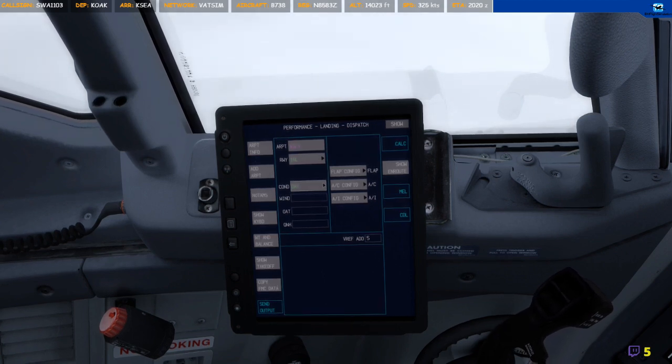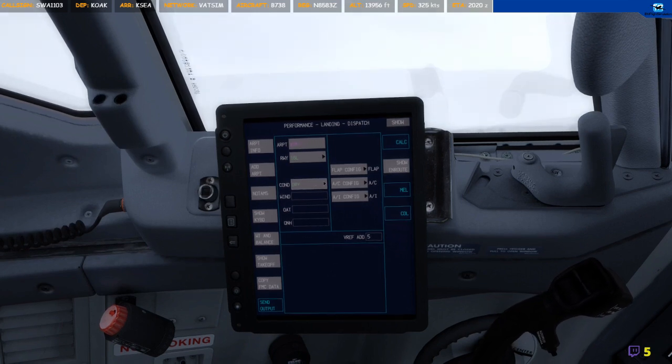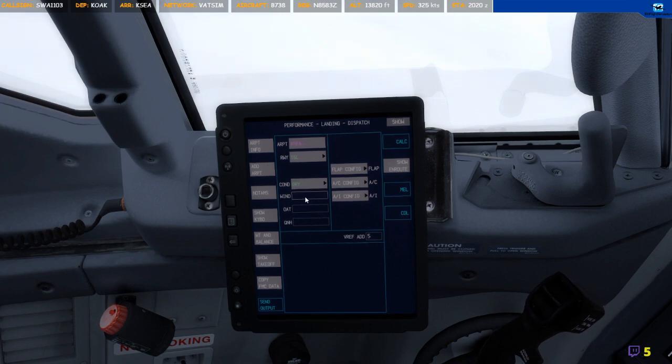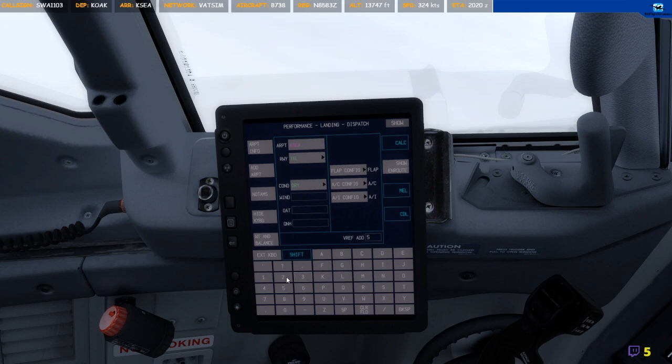All right, let's see really quick here. Wind's 270 at 5. 1-6 left and down 5,000. Need to show the keyboard. 270 diagonal 05.